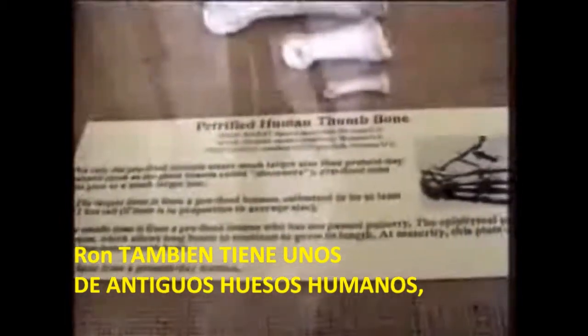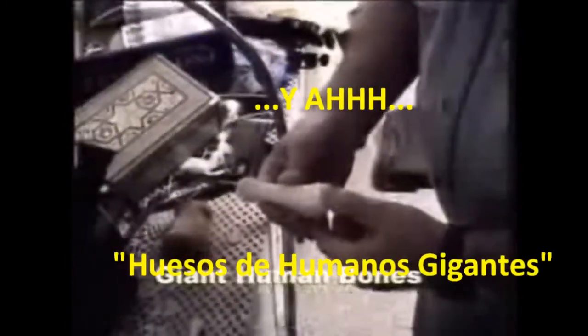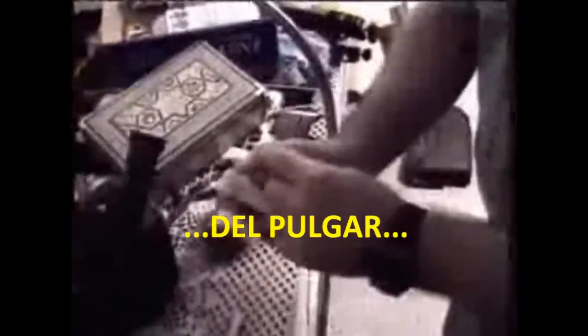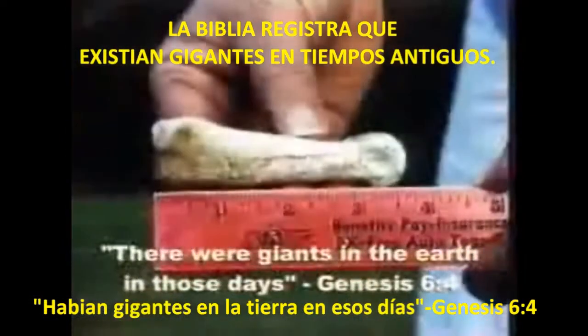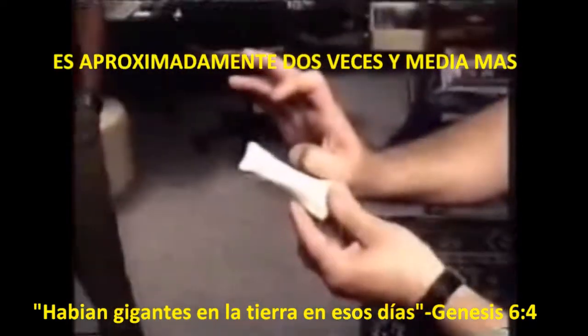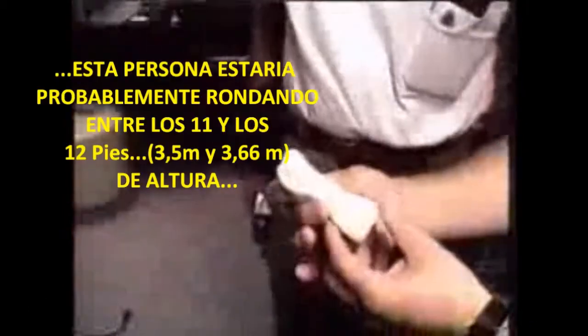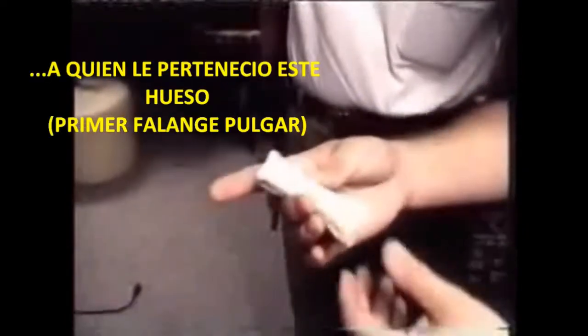Ron also has some ancient human bones of gigantic proportions. This first one is a human thumb bone, and it's been identified by radiologists as the second bone of the thumb. This bone right here. The Bible records that giants existed in ancient times. As you can see, it's approximately 2.5 times the size of mine, which, if you can extrapolate from that, this person was probably somewhere between 11 to 12 feet tall that this bone belonged to.